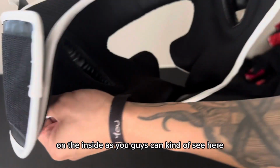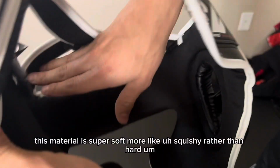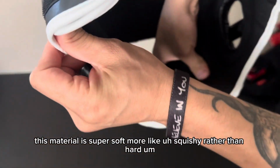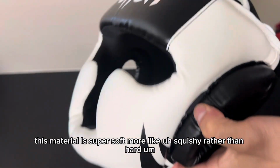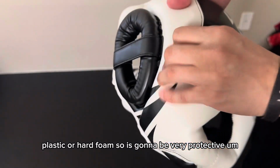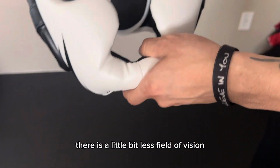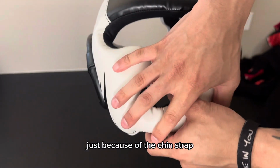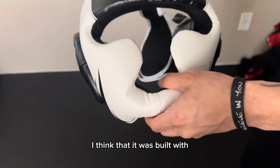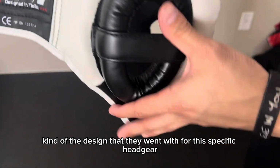On the inside, as you guys can kind of see here, this material is super soft, more like squishy rather than hard plastic or hard foam. So it is going to be very protective. There is a little bit less field of vision compared to some of the other ones just because of the chin strap, I think, that it was built with. So this is just the design that they went with for this specific headgear.